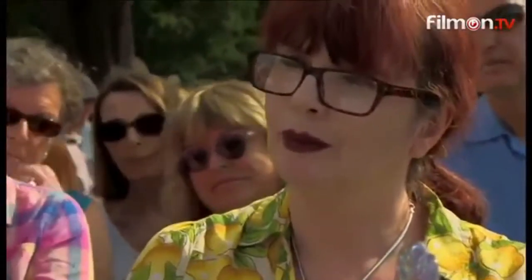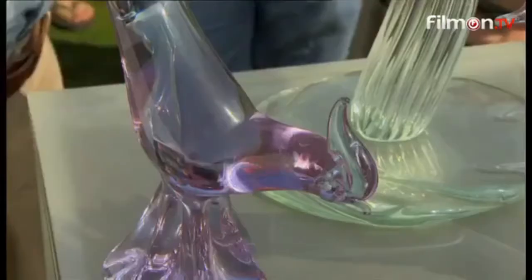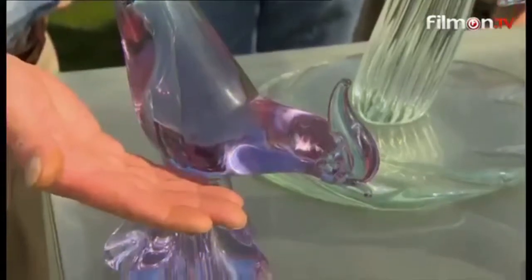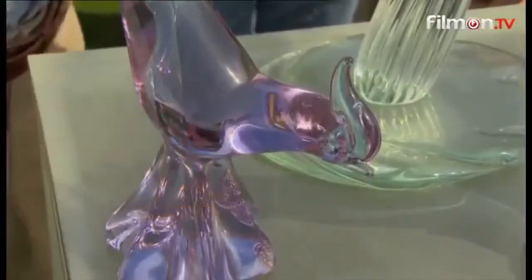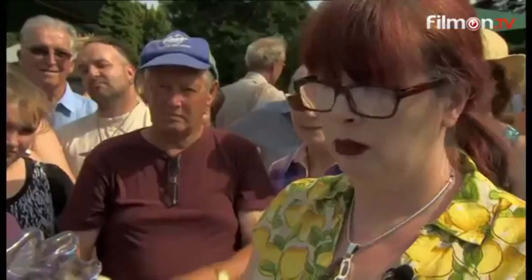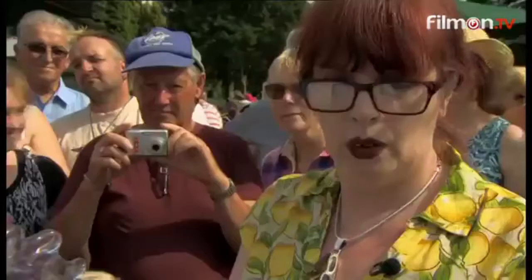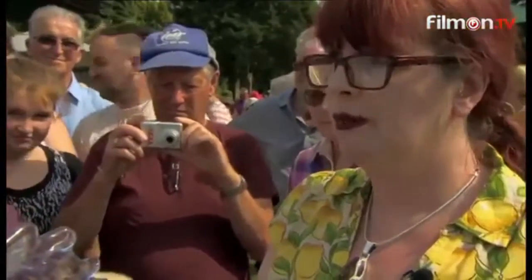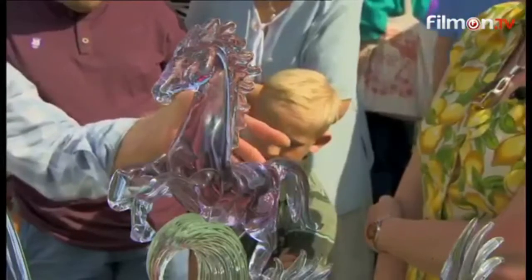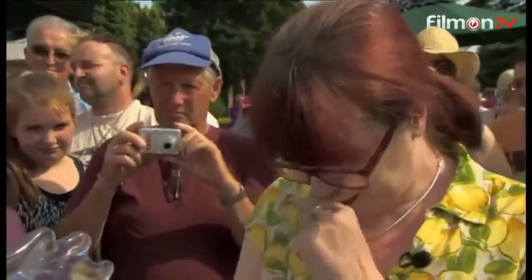It was designed by Livio Zanetti. Now that is some colour. A small one's going to be 100 quid. The larger one is about 150. And the other, 200, 250. So here, there's £500 on this table.